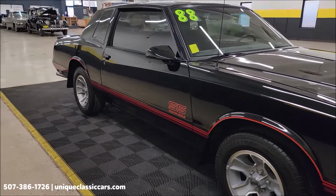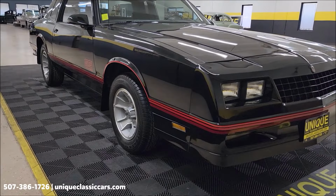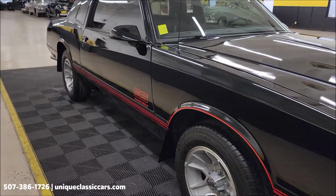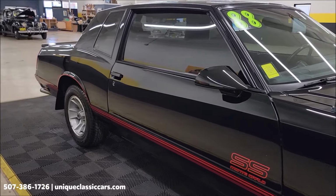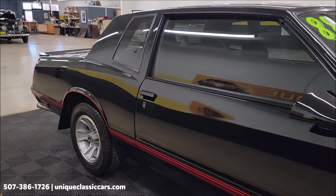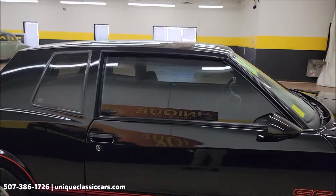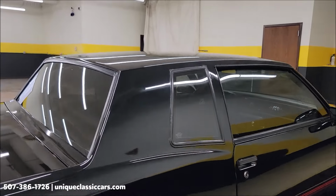Riding on the correct Monte Carlo SS wheels. Bridgestone radials. Let's take a look down this passenger side. See the black panel's nice and straight. Again, paint has a nice shine to it. It's black. You may find an imperfection here or there on the car, but overall, good looking car. You can see side windows are tinted, so know your local and state laws with percentage of window tint that you can have legally, as well as that rear window.